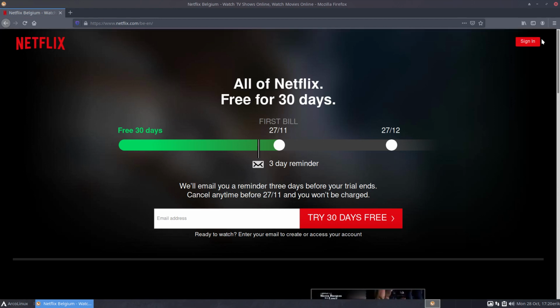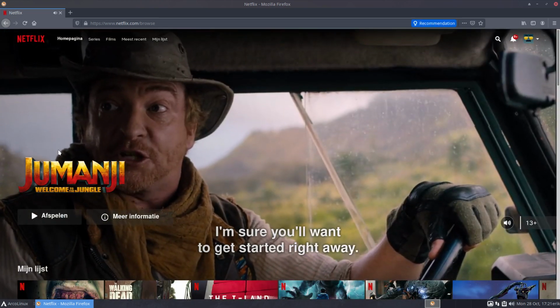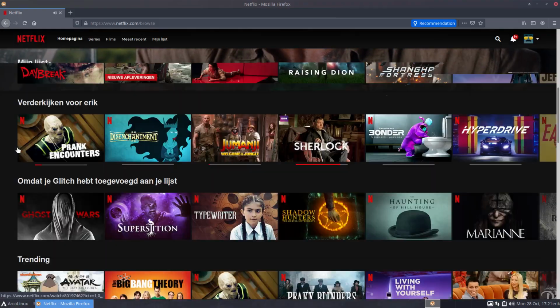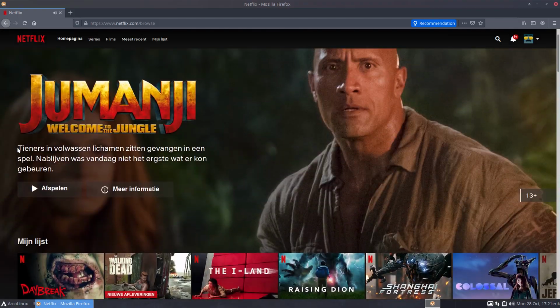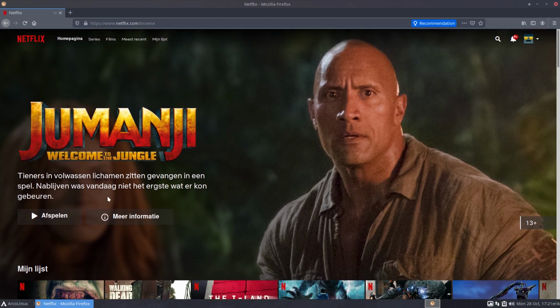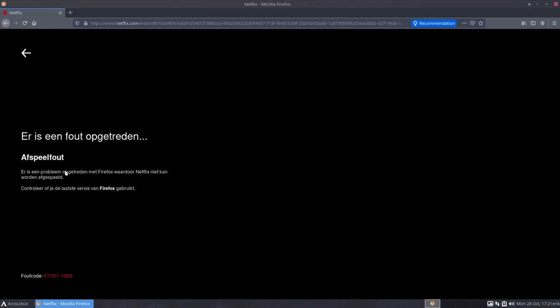Secondly, we need to sign in. So let me sign in first and I'll come back. So I've logged in, and this is what you see when you choose your profile. One of the things that is now advertised is Jumanji. Let's try to see if it works. And then it says there is a problem with Firefox. You cannot play on Firefox. What should you do?